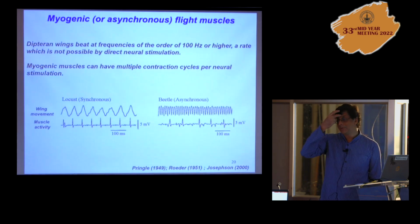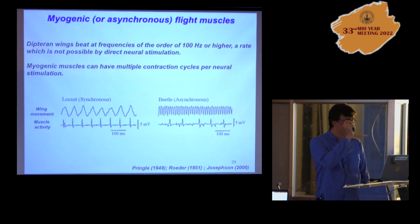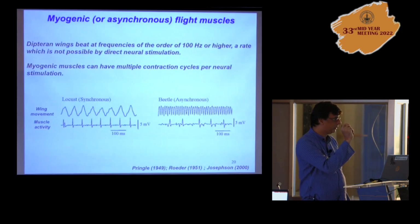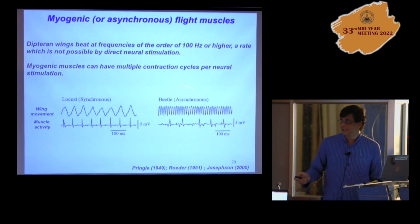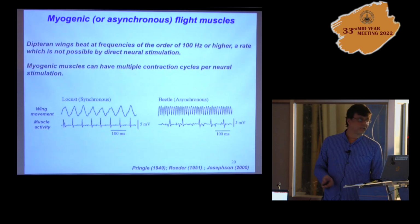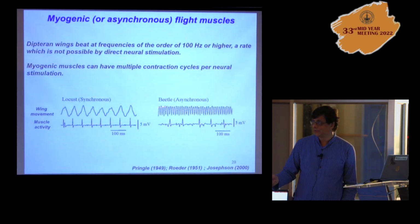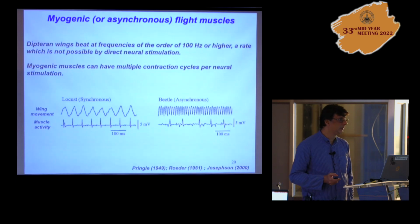And what happens there is there are two types of muscles. So there are the larger insects like locusts, which have something called a synchronous muscle. And by synchronous, what we mean is for every nervous impulse, the muscle contracts once. And then there are beetles and bees, Hymenoptera, and flies, which have this thing called the asynchronous muscle, in which for every neural signal, you have multiple wing beats. Okay?